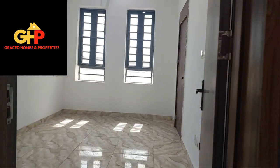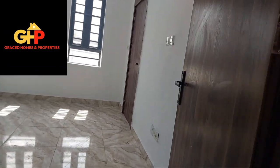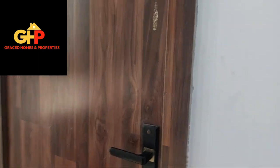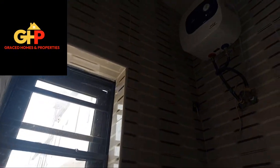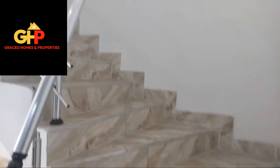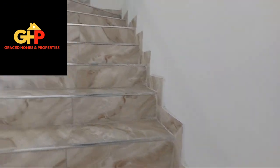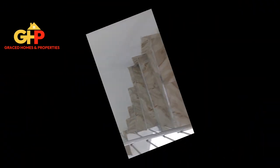So this is number one room here. You see to it, quite spacious. I'm telling you, it's very, very spacious. This is the wardrobe. Okay, and this is the toilet with the water heater right here, and then this is it. The remaining three rooms are upstairs, so we're actually going upstairs to see the remaining three rooms.